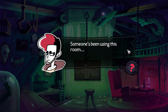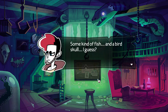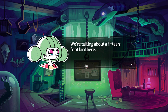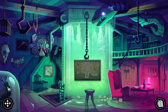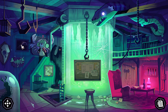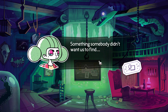Someone's been using this room. Some kind of fish and a bird skull, I guess? If that's a bird skull, we're talking about a 15-foot bird here. Well, how about we stop talking about it? Centipede? Millipede? How many legs has it got? Too many. What's this? Something somebody didn't want us to find.